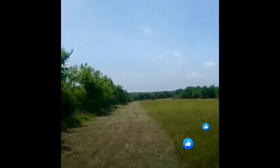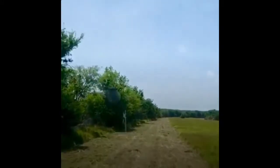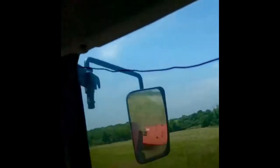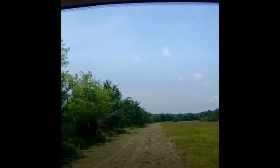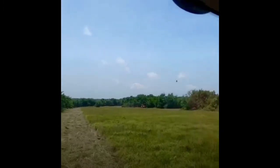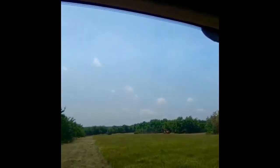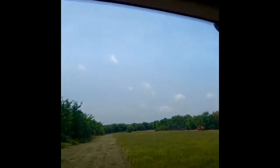Back to mowing hay again. Got my headland done earlier, and I mowed these little pockets up between these trees, made about a million turns. So I got this section squared off. Gonna finish it. Dad's out here now, so this little section will go pretty quick. And we'll move on to the rest.